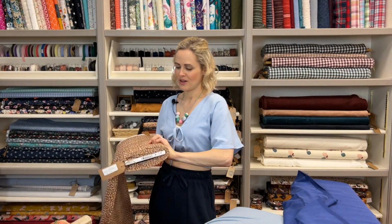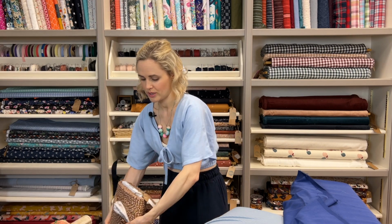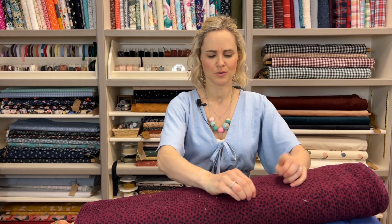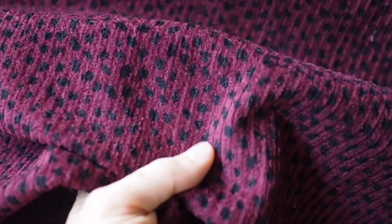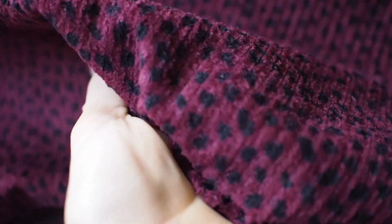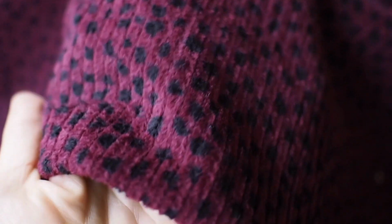And then we have also got a couple of chunkier cord fabrics as well, which are maybe like a little bit unseasonal, but they're really nice. The colours are beautiful. So this one here is a lovely sort of berry shade to it. Yeah, we've called it berry, so very rich and saturated with the little kind of black spots on it. It would be really nice for a little pair of shorts or a little skirt. You could make trousers with it.